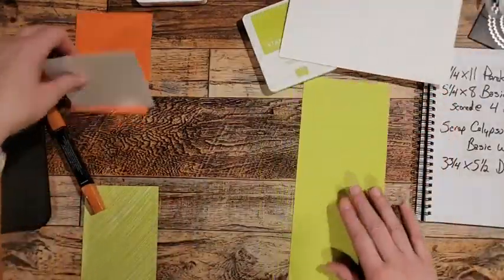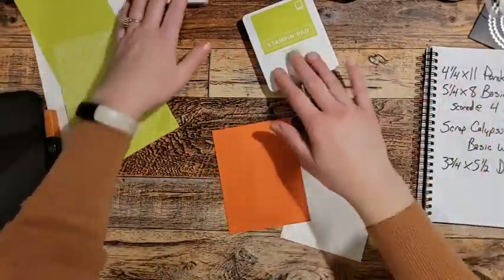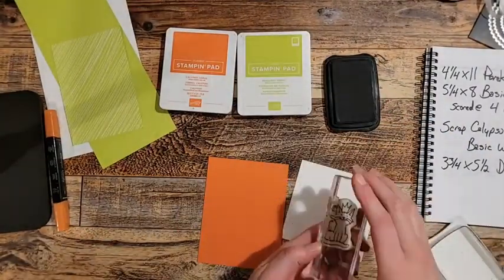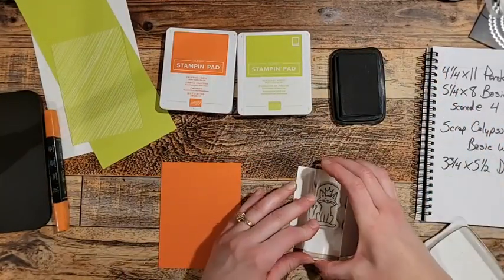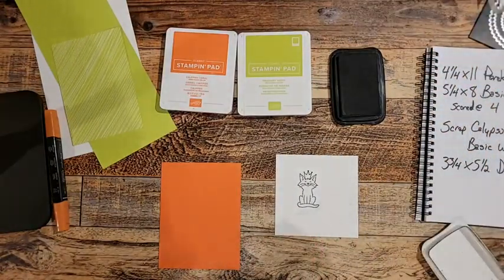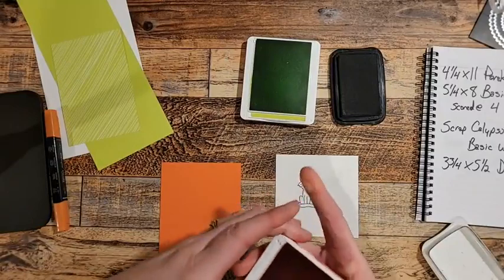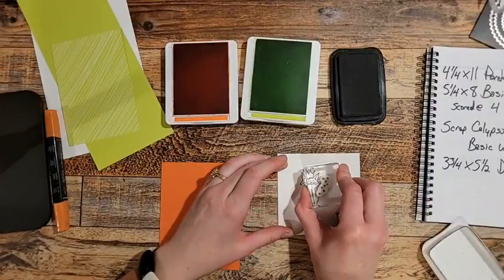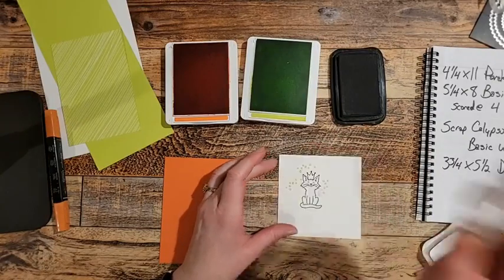Okay, so I'm going to, I feel out of sorts. Okay, I've got my Memento ink. I'm going to take the kitty cat. I'm going to stamp him right in there. Some nice black ink. And then I'm going to open up my Parakeet Party and my Calypso Coral. And I've got this cute little confetti stamp. And I'm just going to stamp a little bit of confetti around my cat.